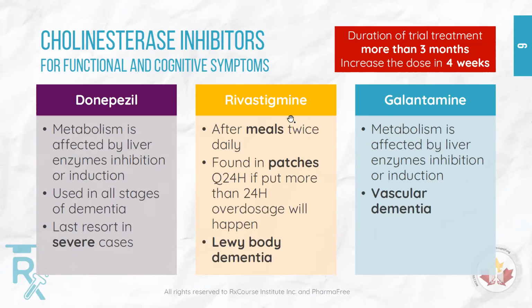Okay. So the third cholinesterase inhibitor is galantamine. Honestly, when you work at the pharmacy, you will find that you don't dispense it that much. You dispense donepezil a lot, then rivastigmine, especially the patch, then galantamine. But it's very few times that you will dispense galantamine. Anyway, galantamine inhibits acetylcholinesterase, but it has another specific characteristic, which is working on the nicotine receptor as an agonist.